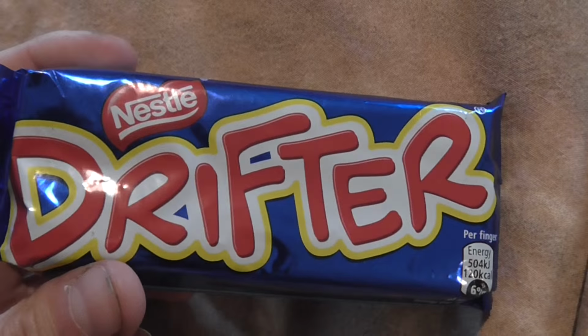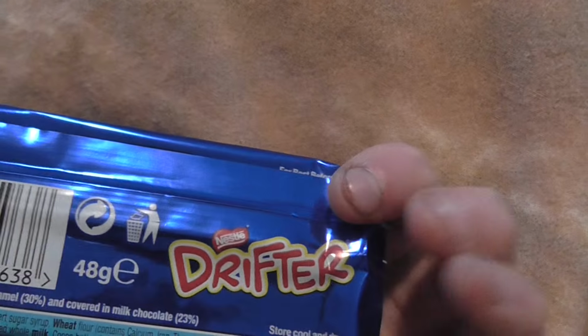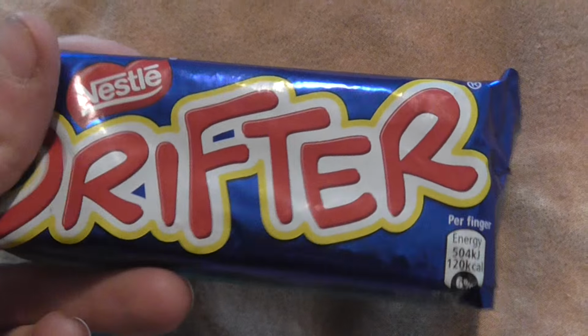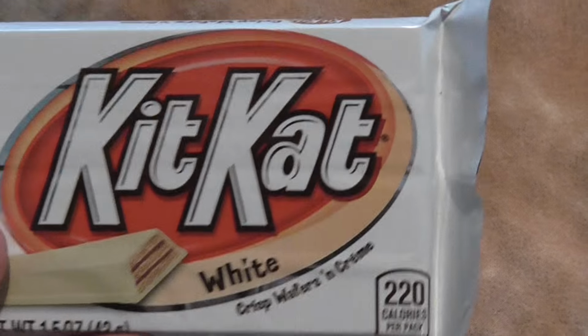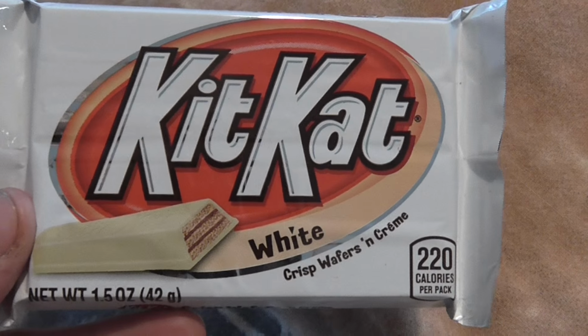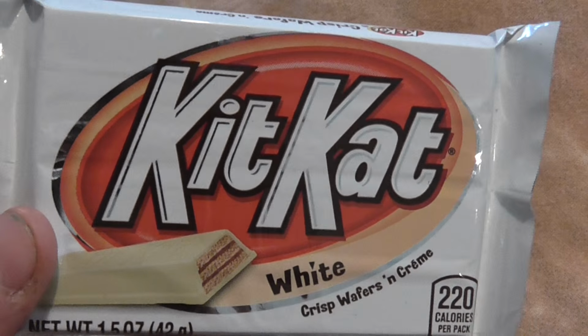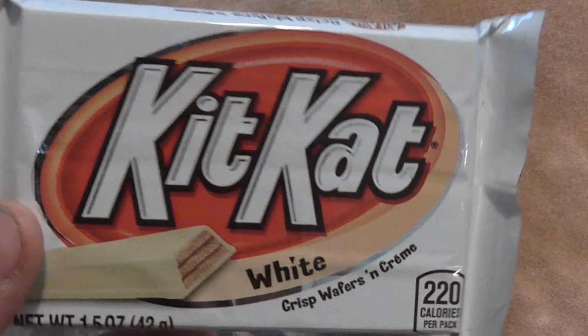Ooh. And he got me this. And I have no idea what this tastes like. We don't have this in Sweden. I'm really excited to try this. Love trying new foreign candy. So cool. And he got me white Kit Kat. And I love the regular milk chocolate one. So I bet these are really good. Awesome.